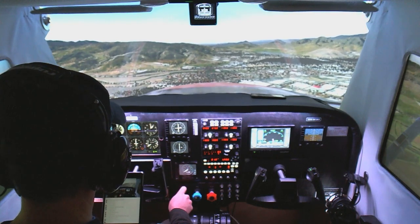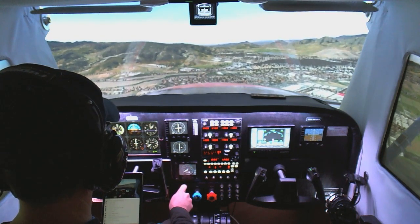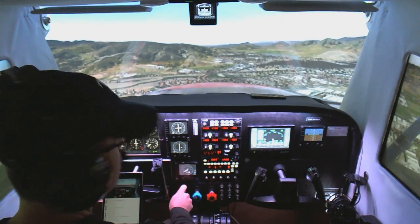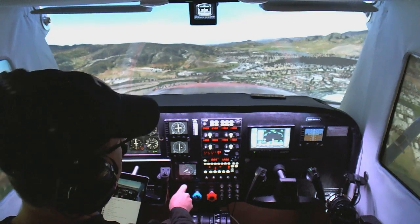So how am I doing this with no RPM gauge? I'm just pitching in power. I know I should be about 90 knots here. I usually go about 15 seconds before turning my leg, depending on the airplane and the speed, so we'll turn base.